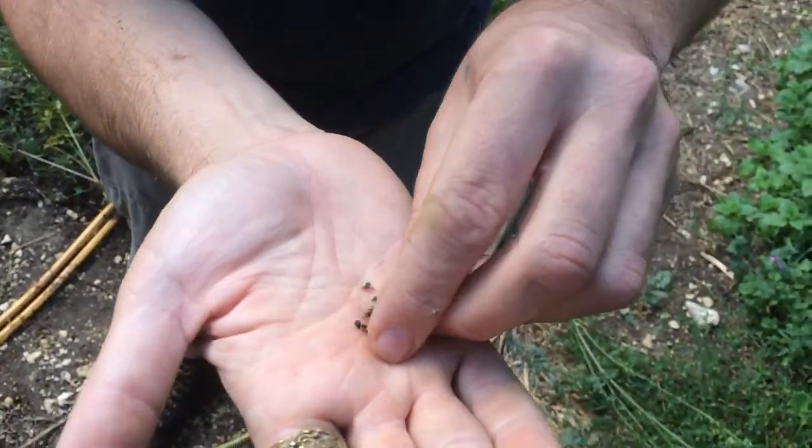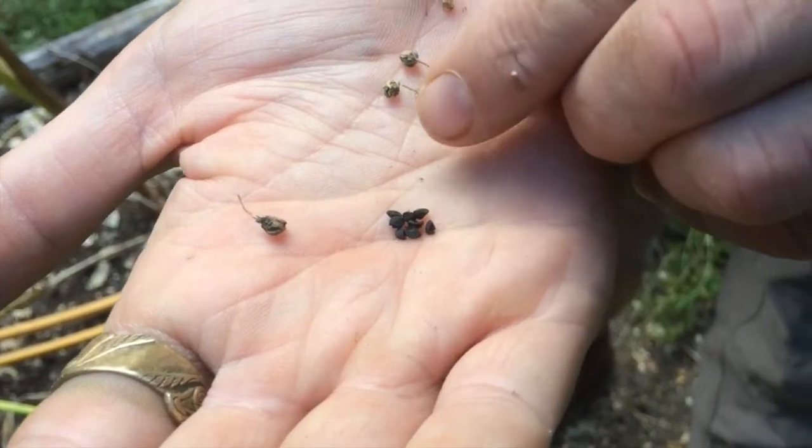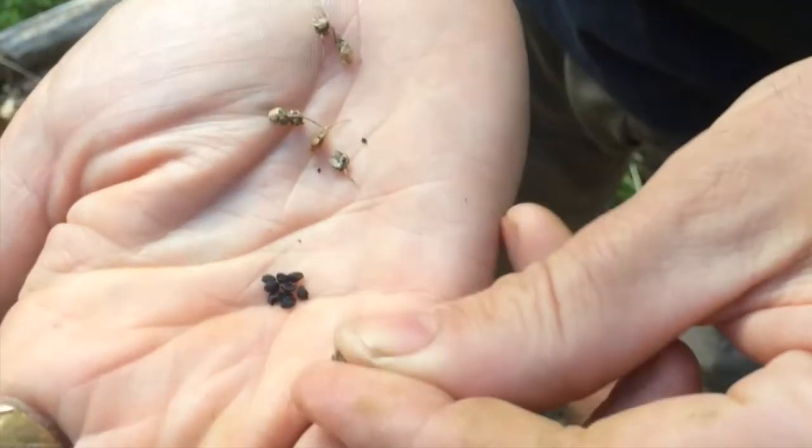Pull some of these off, and in these little heads you'll find the black onion seed. There's your little black onion seeds. They're hidden in these little tiny heads. Just give them a rub and they should come out.